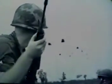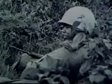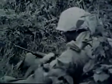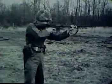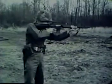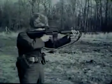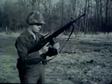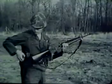A new rifle has been issued to Special Forces, airborne and air mobile troops of the Army, and to other military forces of the United States. This new rifle is designated the XM16E1. The XM16E1 is a 5.56 millimeter or caliber .223 shoulder weapon. It is magazine-fed, gas-operated, and air-cooled.